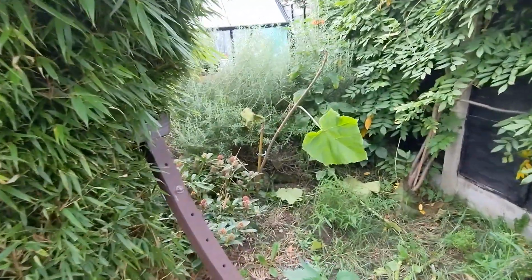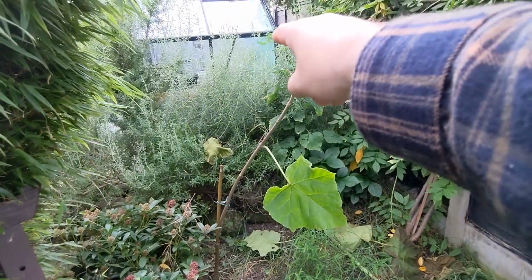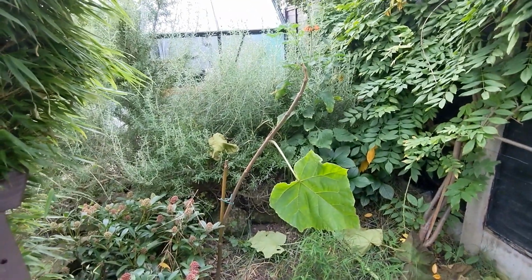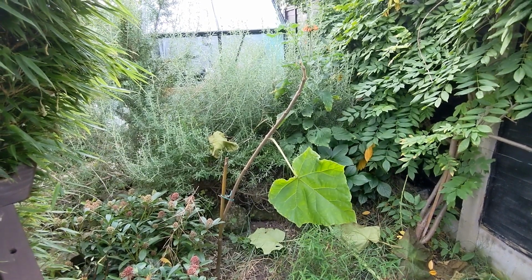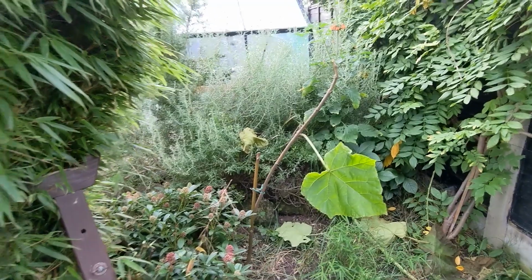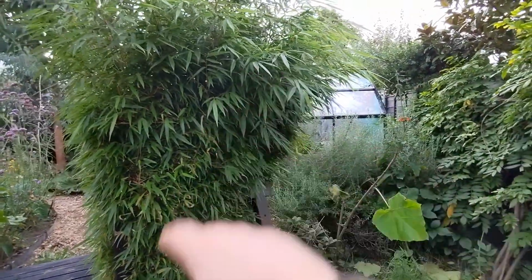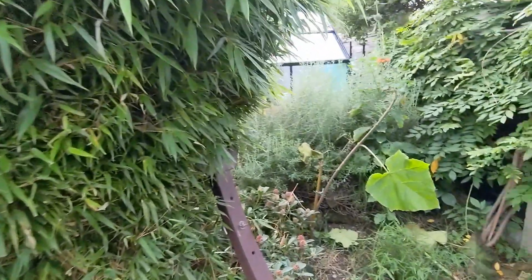The Paulownia tomentosa is looking very sad at the minute. Yesterday it had more leaves, and they've mostly fallen off now for winter, and that will be it. It will be this stick until February, March time, when it'll start pushing out new growth. And I really hope that it will reach something a little bit higher than this Fargesia rufa bamboo there.